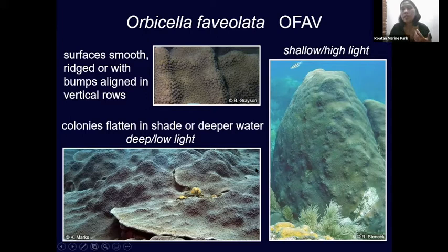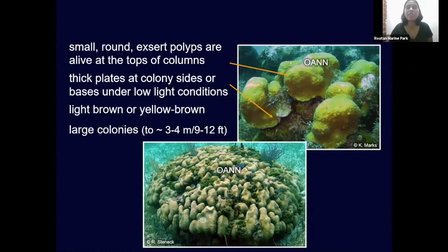But if we are going deeper in the reef and there's less light, we will see them grow as flat plates. So don't get confused. These are both the same species, just with different light availability. So this is our first coral, Orbicella faveolata, or OFAB.